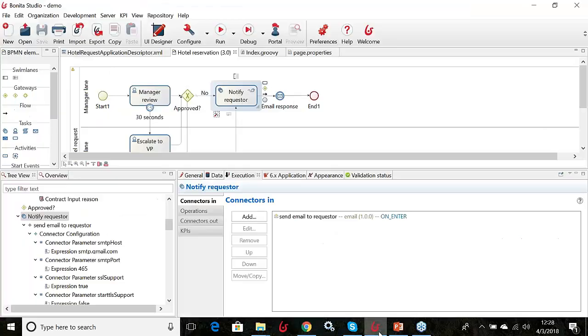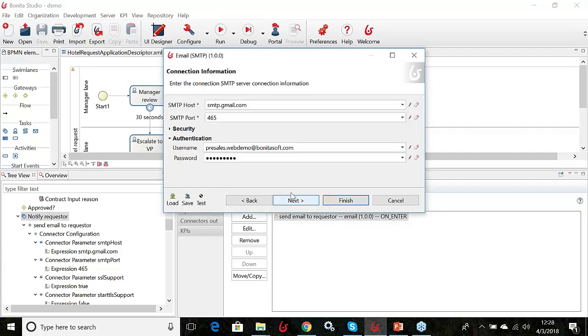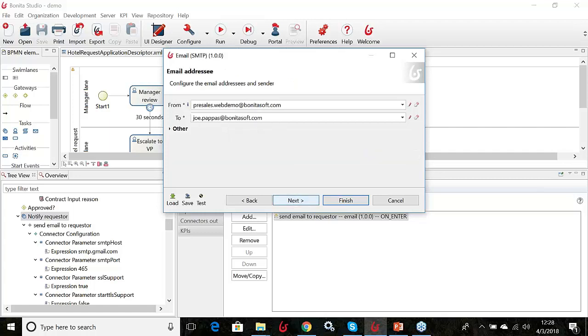Well, we utilized an email connector, and you can create connectors inbound or connectors outbound. I decided to create a connector inbound, and I utilized an email connector. So you add an email connector, you give it a name, you provide the SMTP host and the port. You also provide the authentication credentials to log into the SMTP server. For the demo, I just hard-coded the from and the to, but these can easily be variables.